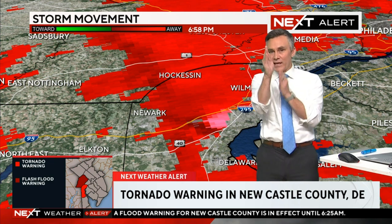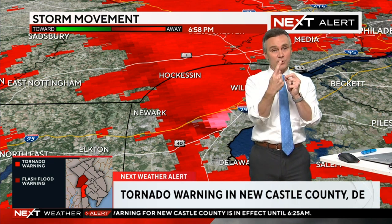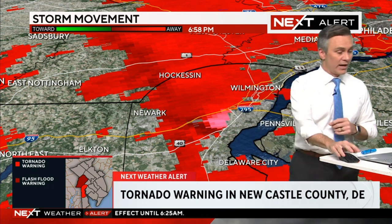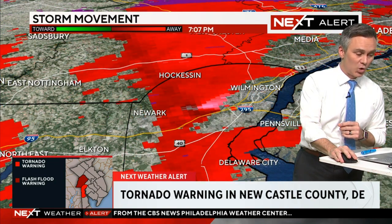These are winds that are going in a different direction right next to one another, and the way that happens is because the winds are spinning like that. This is what prompted the National Weather Service to issue that tornado warning. And now you ask how it dissipates. It was really strong right in here.